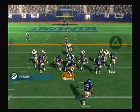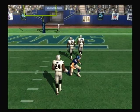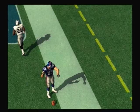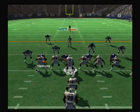He drops back. What a brutal hit. Here's the halfback under heavy pressure. Tries for the end zone. Makes the catch. Touchdown. The receiver just picked his way through the coverage, found a little room, and the ball was delivered.